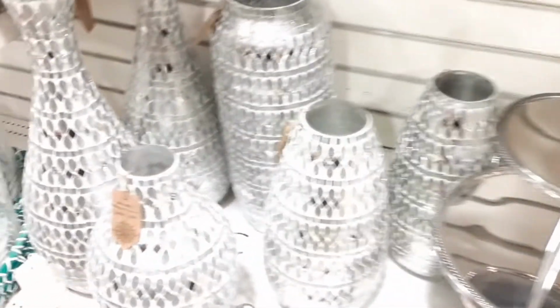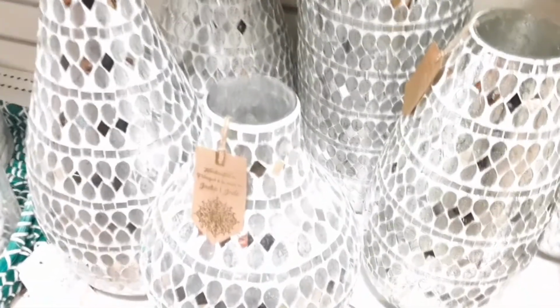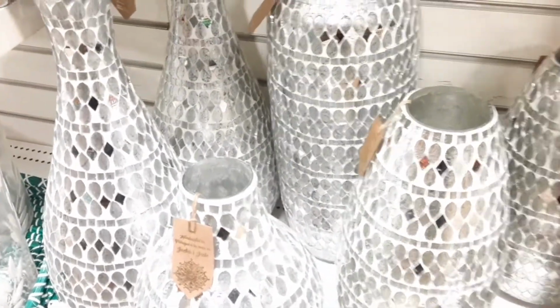This is another part of my favorite section at Home Goods. They really have all these gorgeous beauties.